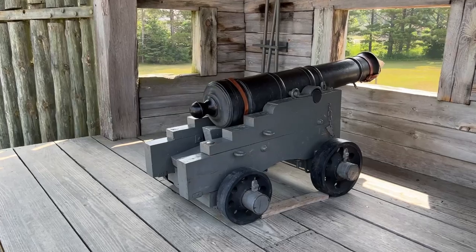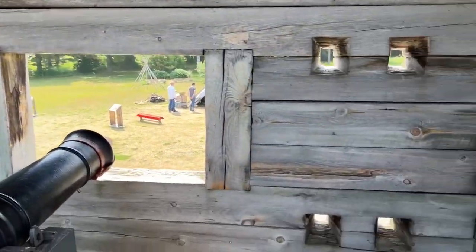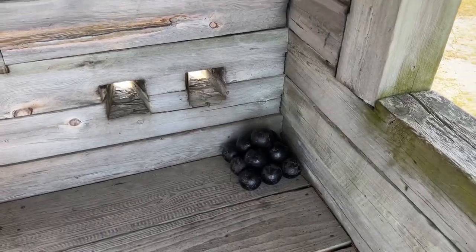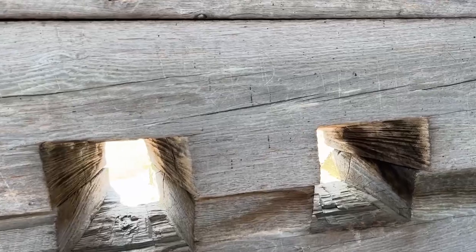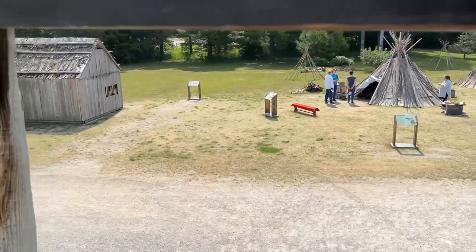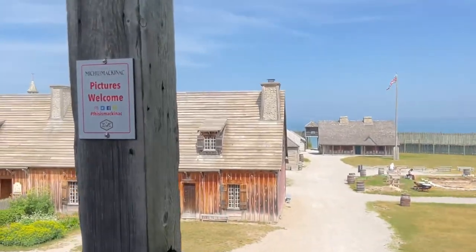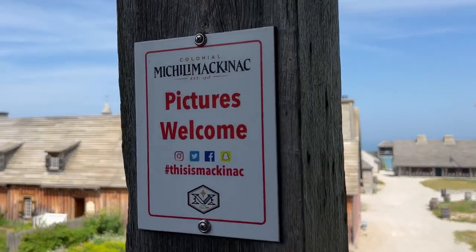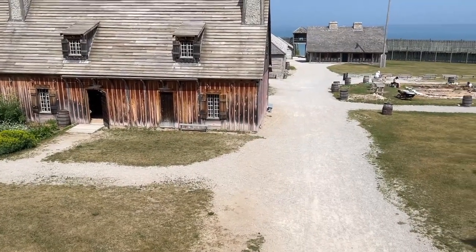Here's another cannon and all the tools and muskets. This view here. More of these gun holes. Much closer to that now. And if anybody is wondering if you can take pictures and film here, yup. Just gonna stand here and enjoy the breeze for a little bit.